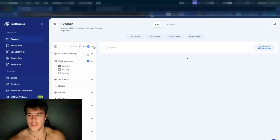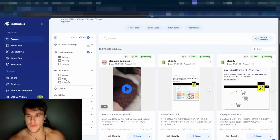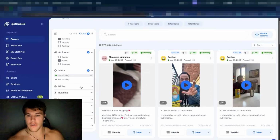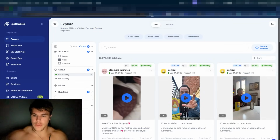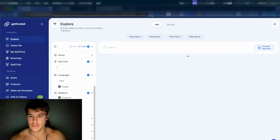Under performance, you're going to select winning, so that these are only the ads that are currently winning for the brands. Under ad format, we're going to select video. Under status, we only want to select ads that are still running, because we don't want to find old ads that are not proven, that are selling right now in this moment. We want to find ads that are only running right now. Under niche, we're going to keep that empty. Runtime, these ads have to be running for a minimum of 7 days. Next, under language, we're simply going to select English. Now, under platform, you want to select Facebook, Instagram, and TikTok ads.